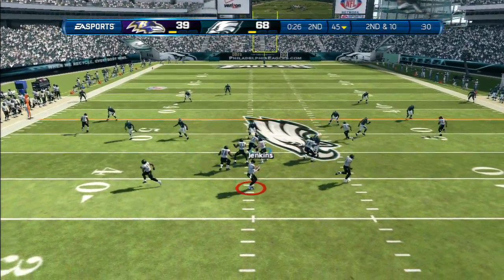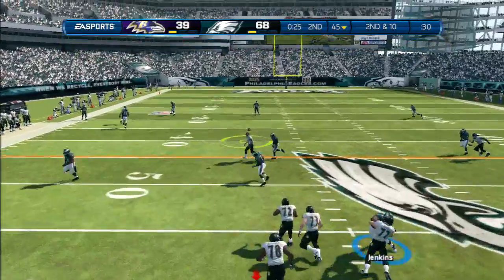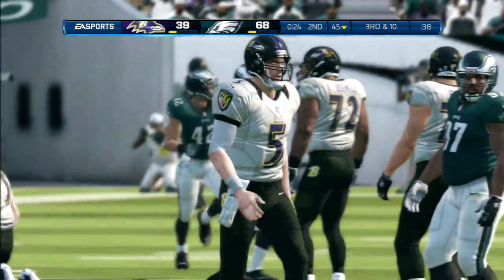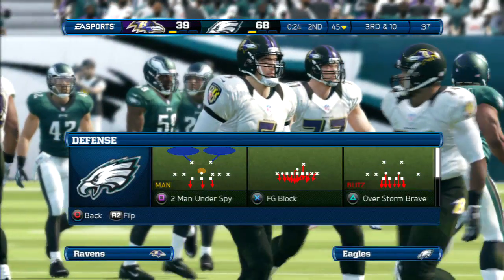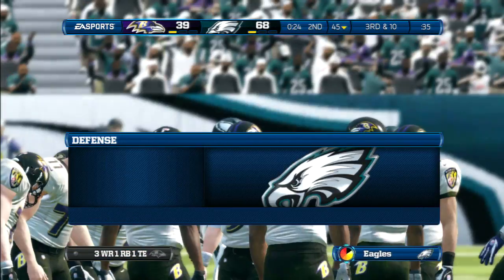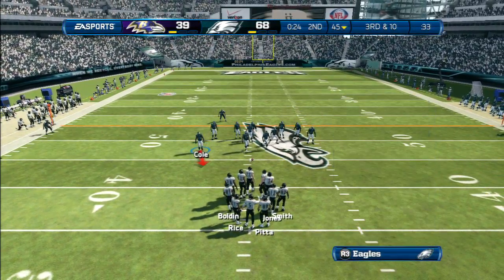Split backfield here. Trying to work that left side. Ball's thrown incomplete. Great coverage there by the defense. When you're going against a good quarterback and wide receiver in the NFL now, one of the ways to stop it is tight man-to-man coverage. You against him.